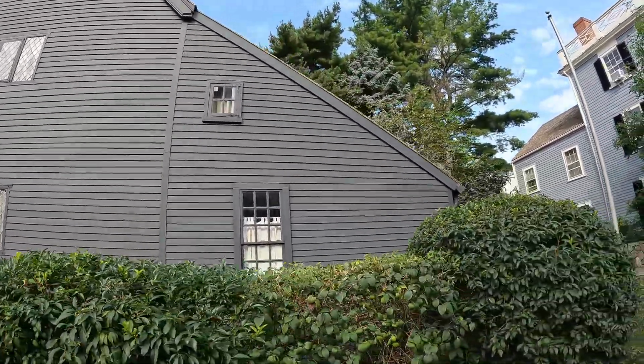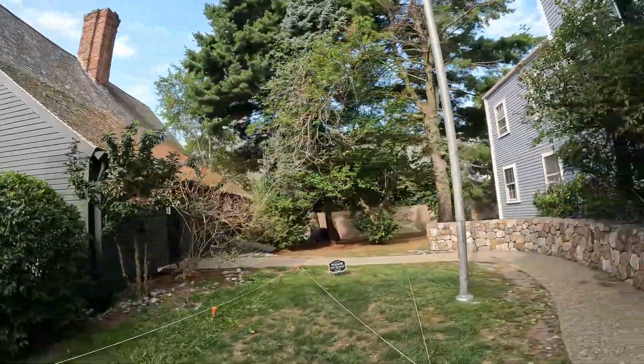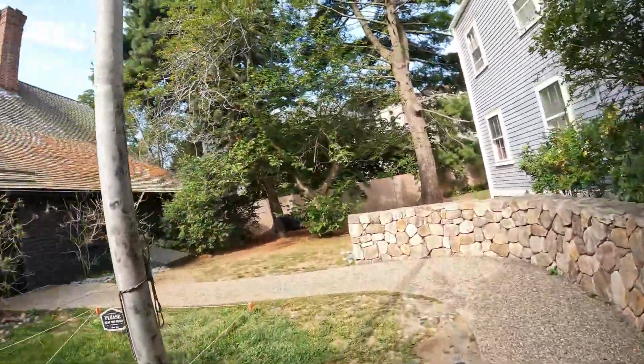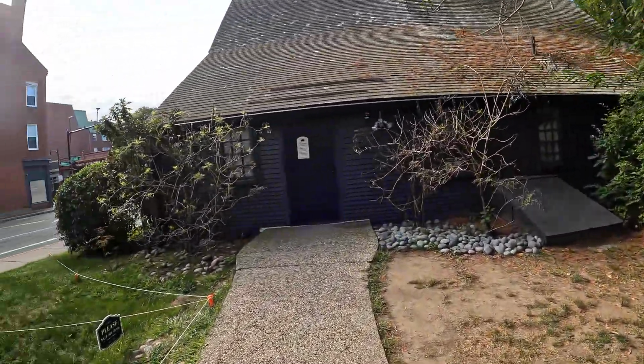This is post-medieval architecture. Steep pitch. The cellar.